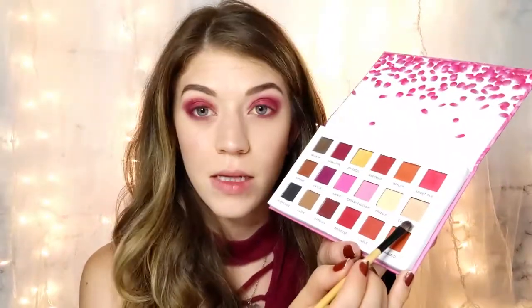Okay, we only really have one option for an inner corner highlight, and that's Calla Lily right here. I'm gonna pop that on the brow. Now I'm going to wet it, because this one you really do need to wet to get it to be super bright as an inner corner highlight. I'll just pop that in there.